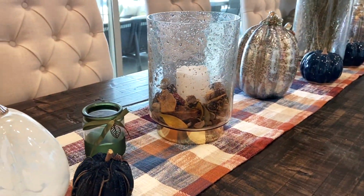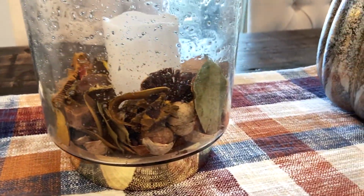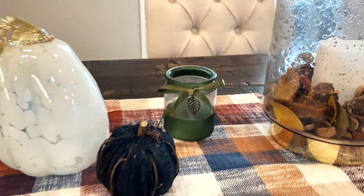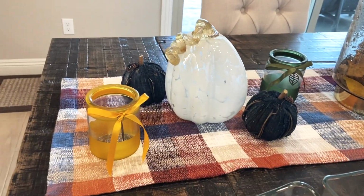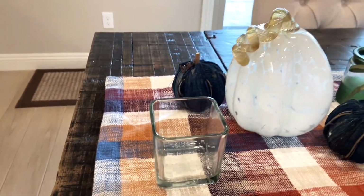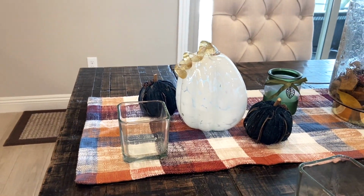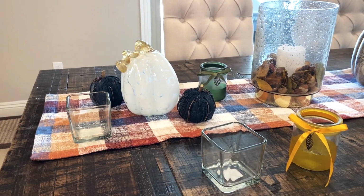So it's nice to kind of bring that in. And it's just a natural look anyway. And then if you look in here, there's some green. So there's that. I was thinking about that. And then I also have these little square vases that are from Dollar Tree. And so I couldn't decide whether I should go with the colored or the clear.